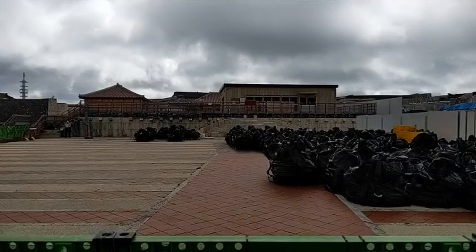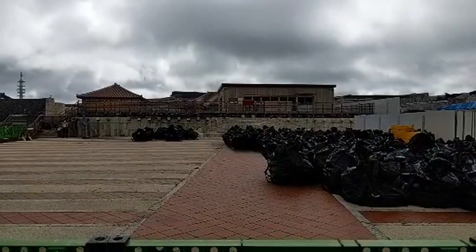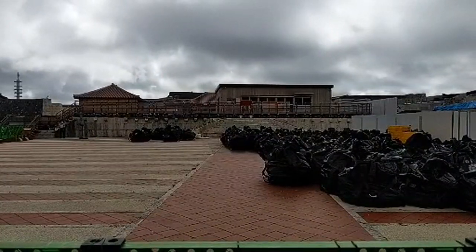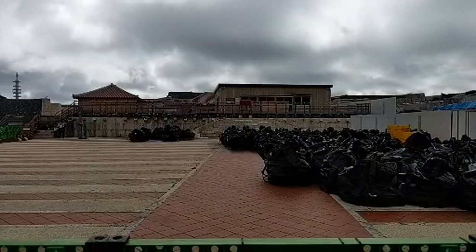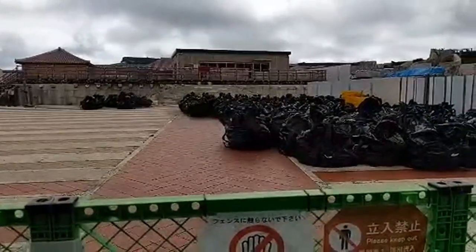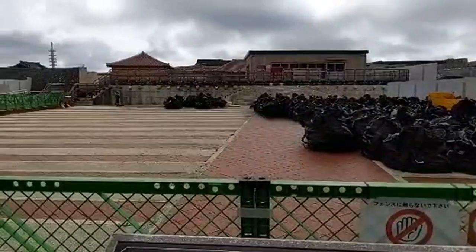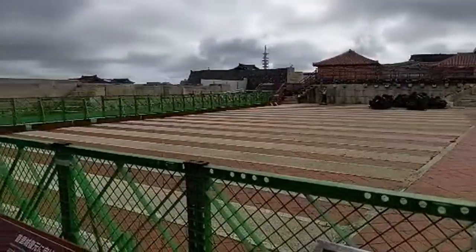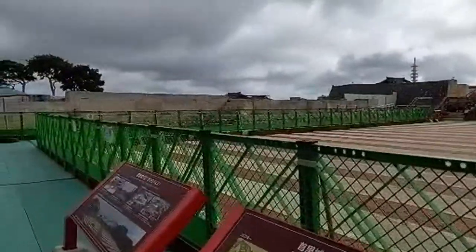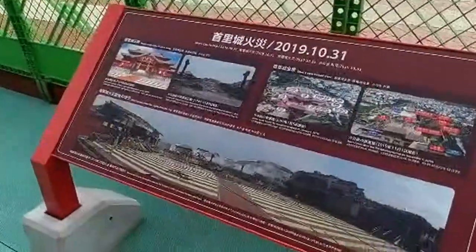If I'm just scanning what's changed, they've definitely done a lot more clearance on this left side, the Hokuden site. They've cleared out and opened up that area and exposed all of the foundations that were left. There's more bags of rubble and debris here in the middle. As we saw when we came in on the outside, they've finished some of the reconstruction on the outer gates as well. And these two new posts are very helpful and very interesting.